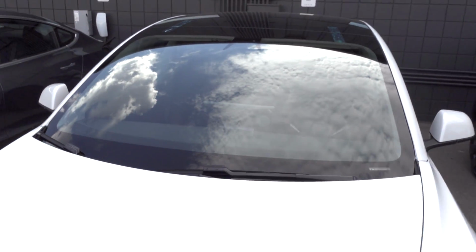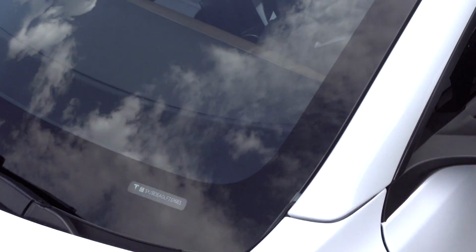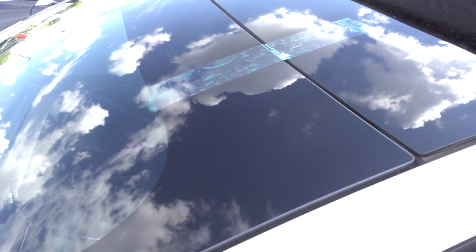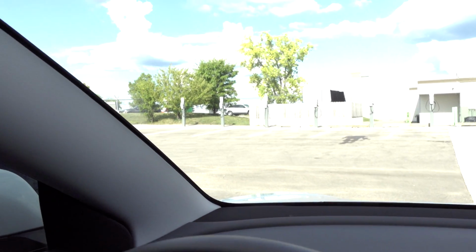All right, and here it is, shiny new windshield. There are two pieces of green tape you can probably notice there at the top of the windshield. The service technician said that those need to stay on there for 24 to 48 hours for the adhesive to completely cure. Rain and stuff like that will be fine, although there's none in the forecast. No high pressure stuff like car washes or anything like that. Let's take a look at the inside, and it looks like a clean windshield.